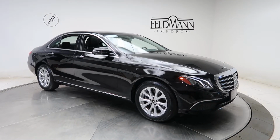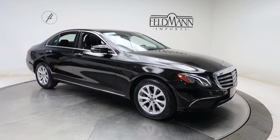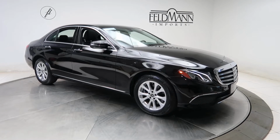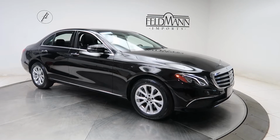Today we're taking a look at a certified pre-owned 2018 E300 4MATIC. This one's black. Underneath the hood's a 2-liter 4-cylinder turbo with 241 horsepower and 273 pounds of torque. This one has front and rear LED daytime running lights, 17-inch wheels, the tires are in good condition, luxury line with a luxury exterior and interior look.